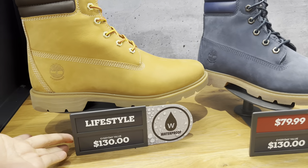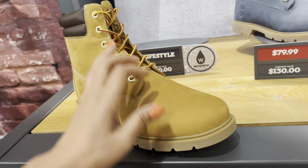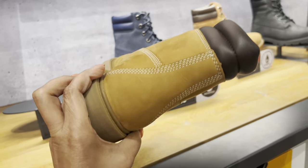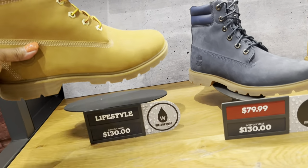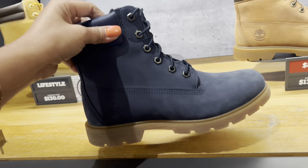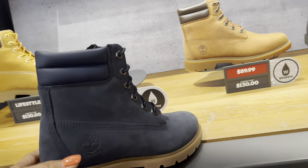This one here, lifestyle. This is 130. This is for women. It's waterproof. Look at that design here. This is not on sale. What's 130? This one is $79. Look at this one. This is gray. Cute.